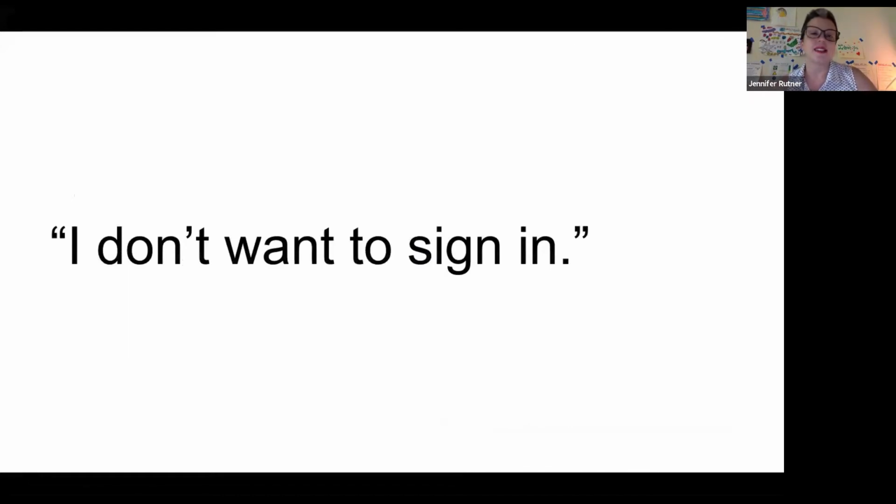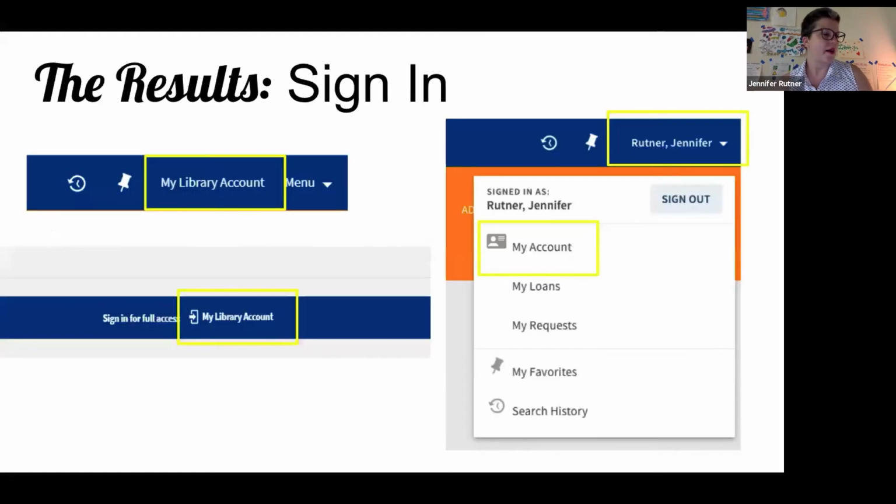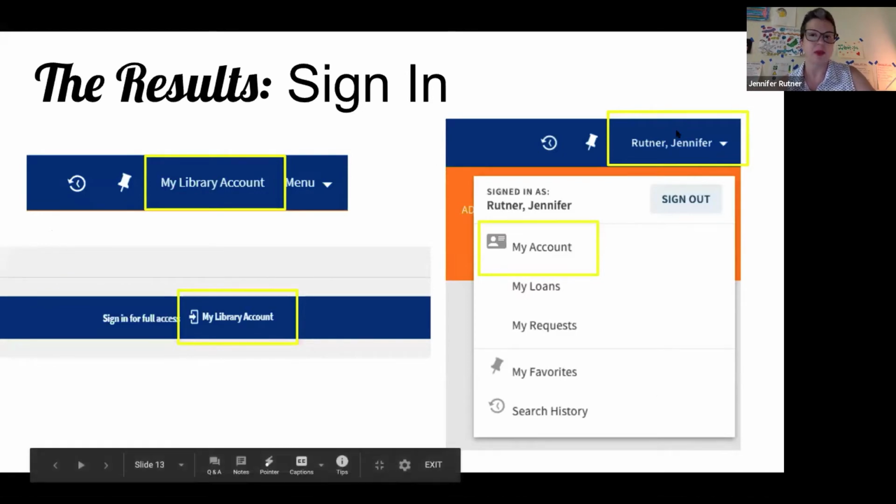So to me, this felt like a very clear message. I don't want to sign in. There was also some confusion where folks thought, I'm on campus, so I don't need to sign in. I know that when I'm off campus, I need to sign in, but now I'm on campus, so why do I have to sign in? So the sign-in was a significant barrier for a number of participants, both in the menu at the top of the screen and in the item records.